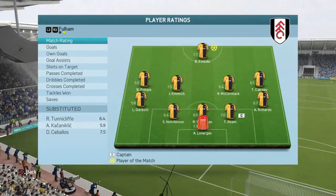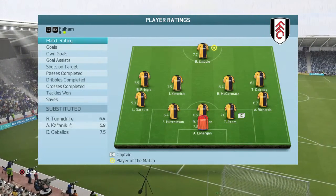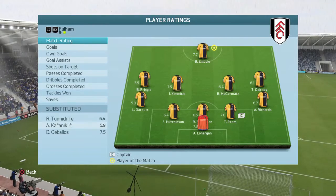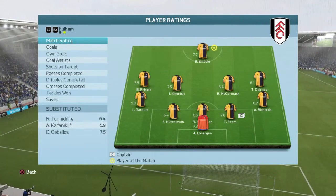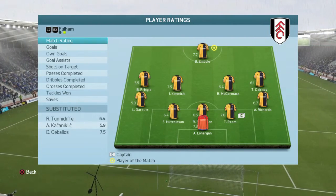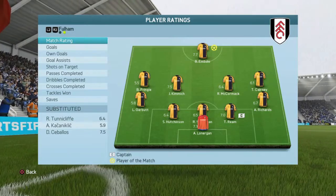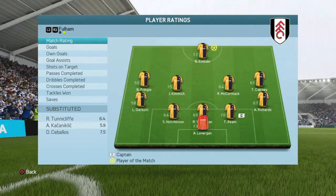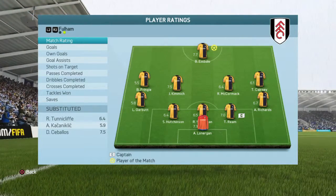And in terms of the player ratings, well, Embolo obviously got man of the match, and he was the match winner in the match, and it was a fantastic performance by him. Kimmich coming up with a 7.5 rating, which is fantastic as well. Ceballos also with a 7.5 rating, which is great as well. Pringle, on the other hand, again, not having a really good performance. We need to get a solid left mid in the next transfer window because he has been terrible.